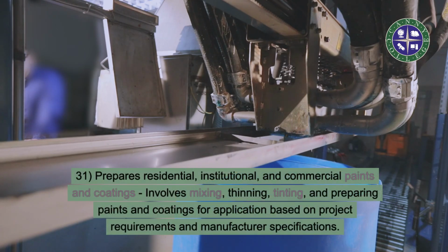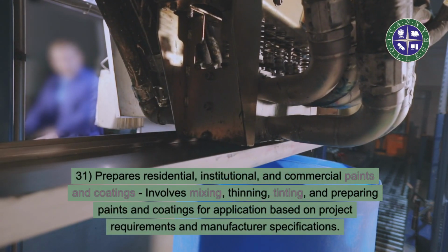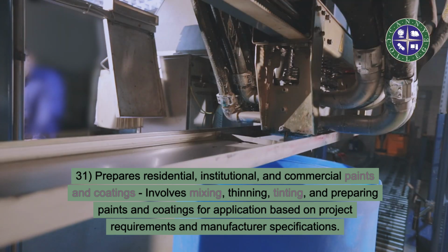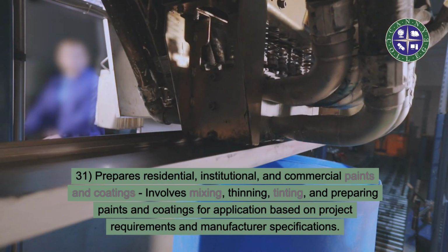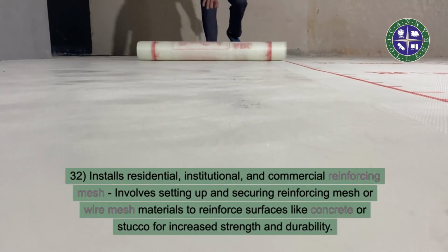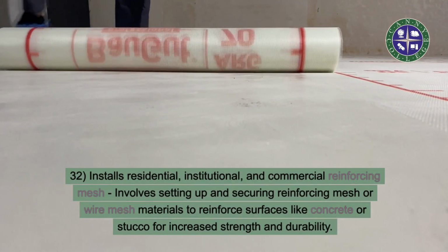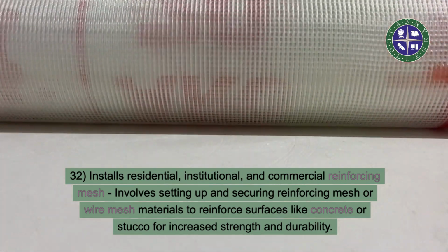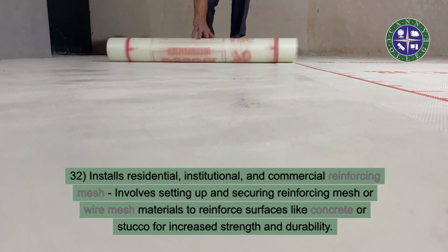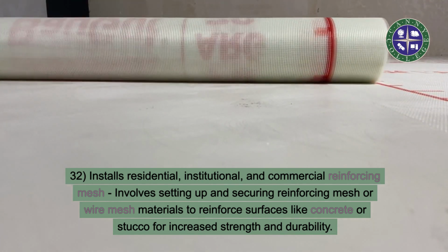31. Prepares residential, institutional, and commercial paints and coatings. Involves mixing, thinning, tinting, and preparing paints and coatings for application based on project requirements and manufacturer specifications. 32. Installs residential, institutional, and commercial reinforcing mesh. Involves setting up and securing reinforcing mesh or wire mesh materials to reinforce surfaces like concrete or stucco for increased strength and durability.